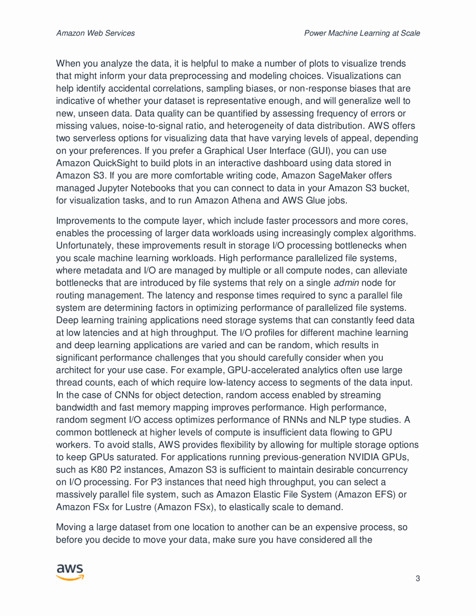A common bottleneck at higher levels of compute is insufficient data flowing to GPU workers. To avoid stalls, AWS provides flexibility by allowing for multiple storage options to keep GPUs saturated. For applications running previous generation NVIDIA GPUs, such as K80 P2 instances, Amazon S3 is sufficient to maintain desirable concurrency on I/O processing. For P3 instances that need high throughput, you can select a massively parallel file system, such as Amazon Elastic File System, Amazon EFS, or Amazon FSx for Lustre, Amazon FSx, to elastically scale to demand.